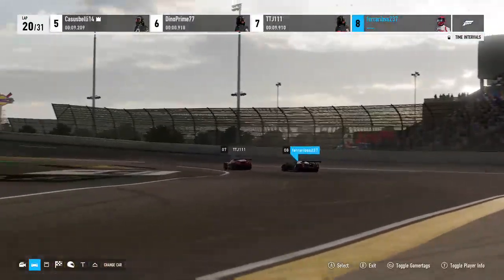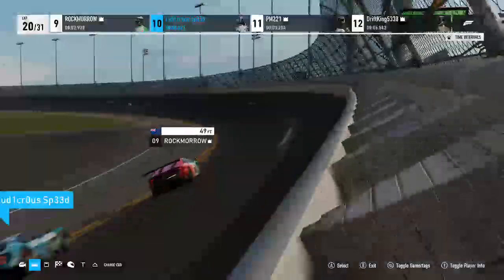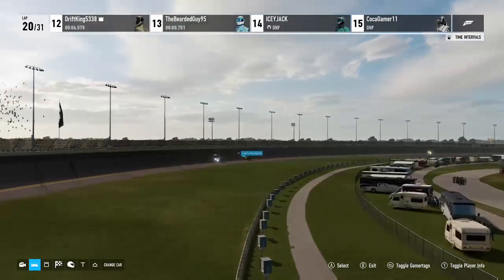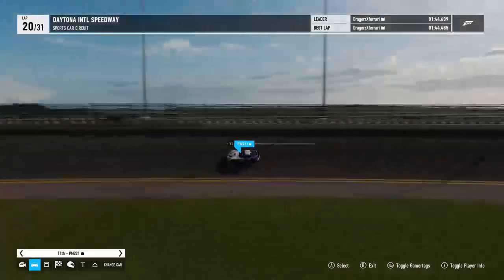And Ferrari actually makes a little bit of a mistake there. Not a terrible one, but a little bit. Then farther back, there's the other Ford GT, Ludicrous Speed, as he's going to end up losing ground to Rockmaro. And then 11th back here is PM221. He has made a stop and it's going to drop him close to the back of the field.